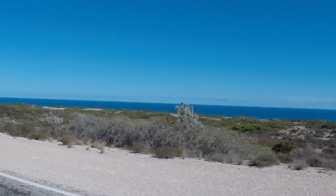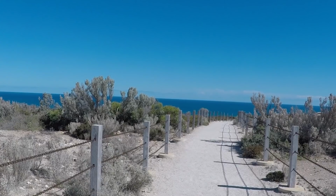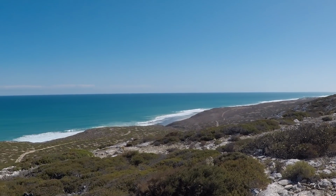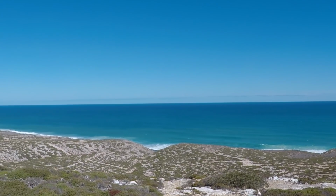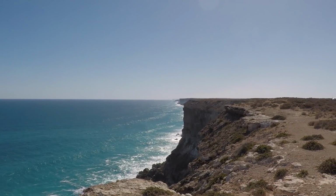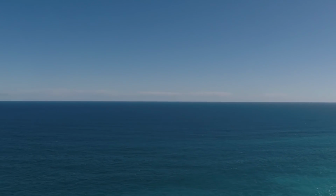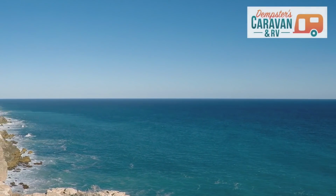A lot of people have the misconception that the Nullarbor is just a boring drive and there's nothing to see. But in reality, if you're willing to take the time and get off the main road a little bit, there's plenty to see here. We drove in here just to check out the views from the cliffs, but it was so good we ended up staying the night. Gave us a good opportunity to get the drone out and take some photos.